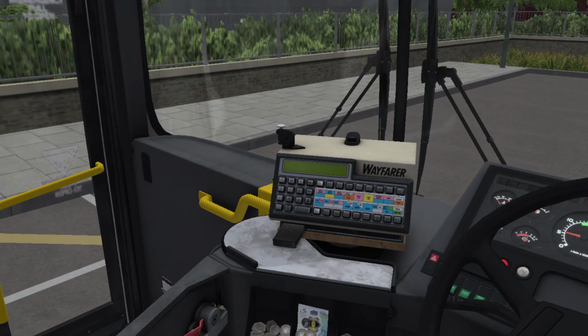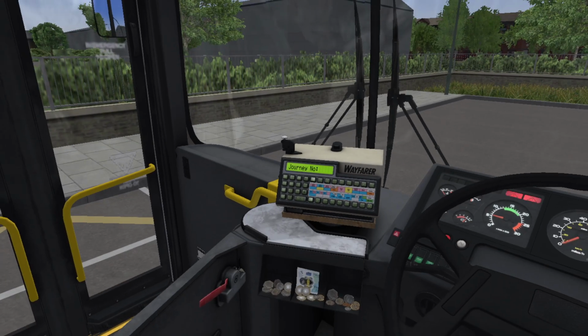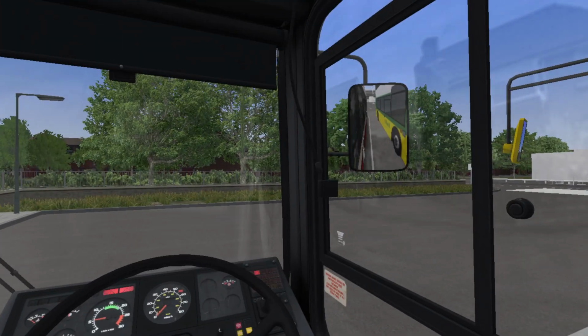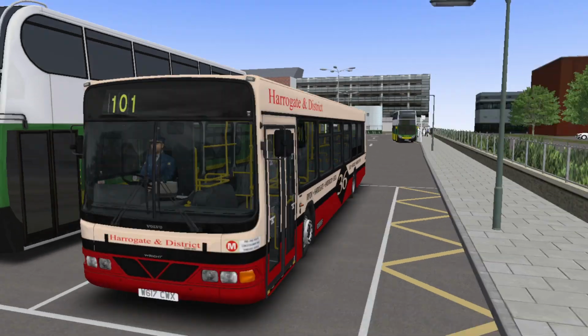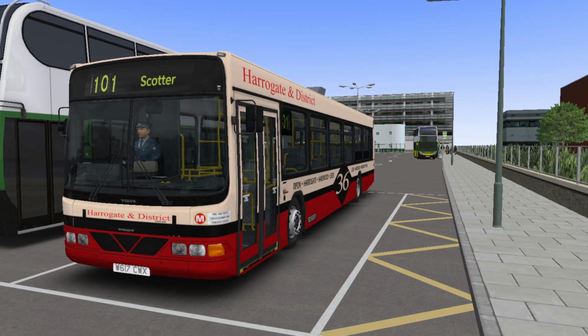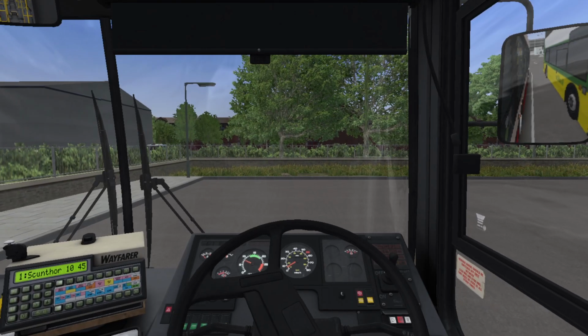So we'll get the bus all loaded up and set up. There we go. Has it been checked? Driver number. I mean, this is 617. I'm still not sure it's actually going to work. Oh, there we go. It has. Okay, that's a nice one. So we'll get the blind loaded. There we go. That's excellent. The blind is now loaded up. So we're going to go around to stand and wait on our 101.